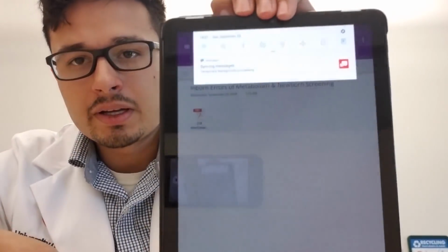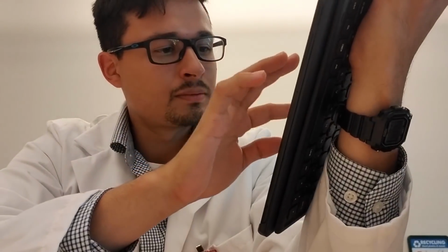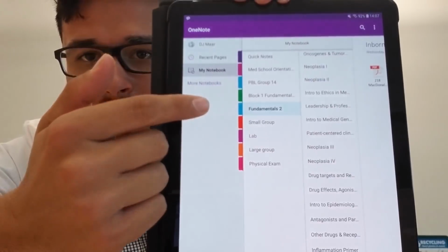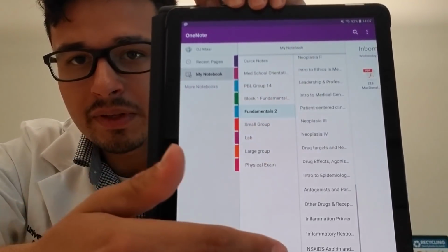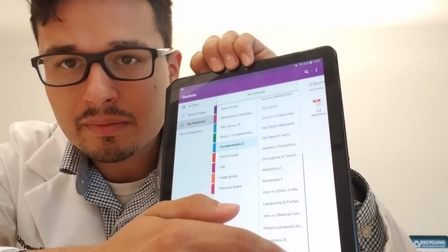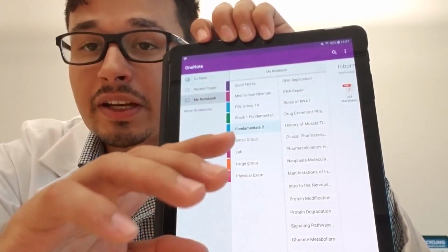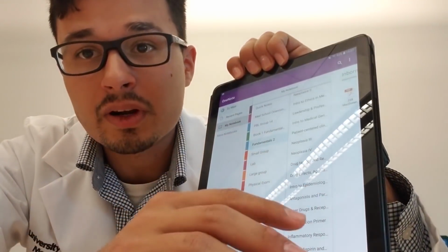And then it also comes back to OneNote. So let me get back onto OneNote. So if you look at OneNote, here are all of my lectures. Here's my notebook. Here are my different sections. So fundamentals 2. This is all my classes that I had for this exam, and then you can just see all my lectures in chronological order, which ones I did first versus which ones I did at the end. This is a great way to stay organized with your notes.